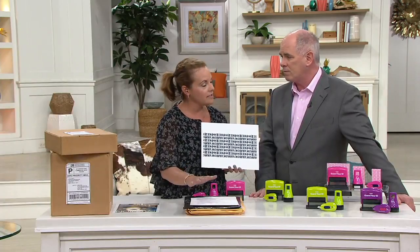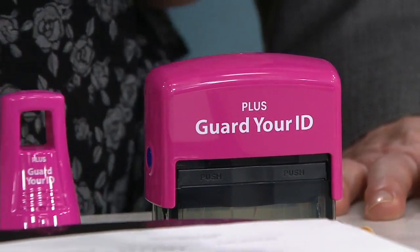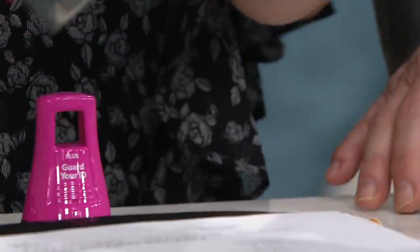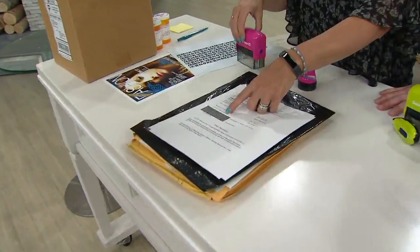The fact of the matter is, Dan, that millions of Americans every year have their identity stolen. It only takes one time to really wreak a lot of havoc. You're getting really the best of both worlds. So Dan was mentioning what you're getting. First of all, you're getting the stamper. So one little press and you can cover up the information.